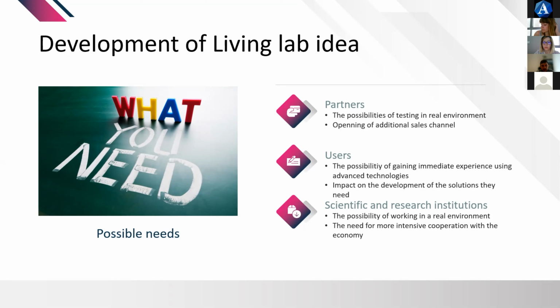And as I already said, Living Lab can serve as a new additional sales channel. We call it a showroom. From the user's point of view, there is a possibility of gaining immediate experience of using advanced technologies, and they can influence the development of the solutions they need. So they can provide their feedback on what they see and on what they really need. And if something went wrong or something is not good for them, they can provide information and they can be involved in the process of development of new technologies.